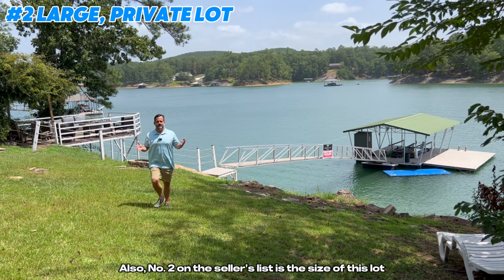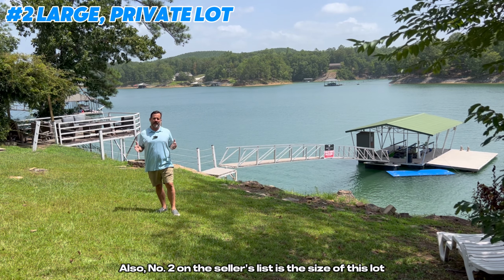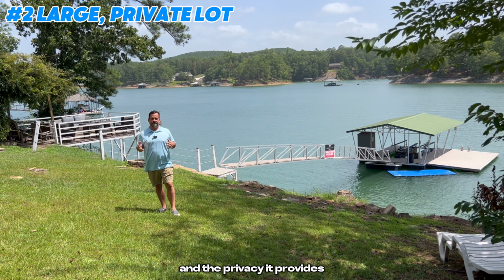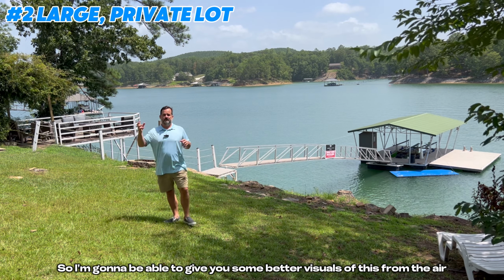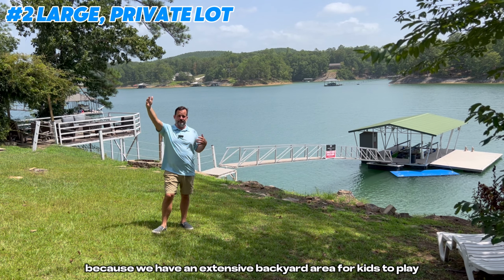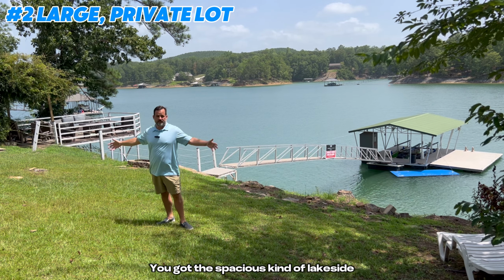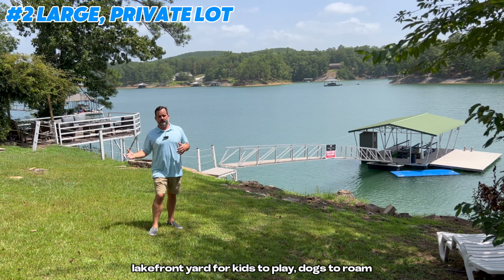Okie dokie, y'all. So number 2 on the seller's list is the size of this lot and the privacy it provides. I'm going to be able to give you some better visuals of this from the air, because we have an extensive backyard area for kids to play. You've got the spacious lakefront yard for kids to play, dogs to roam.